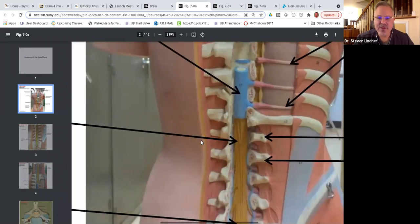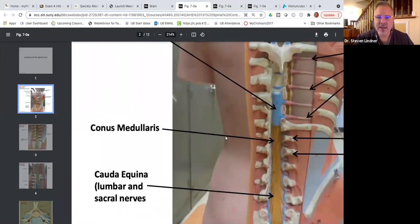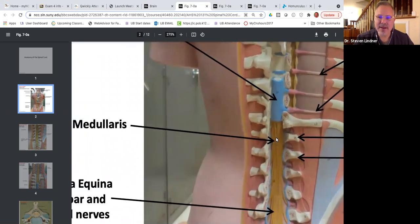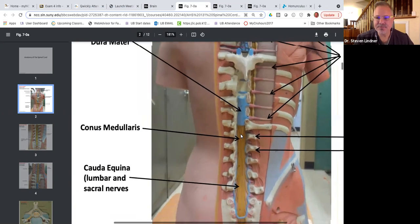And there is a region that's called the conus medullaris. The conus medullaris is a tapering of the spinal cord, and we can see it right here. It looks like the apex of an ice cream cone. It comes to a point. That's called the conus medullaris.